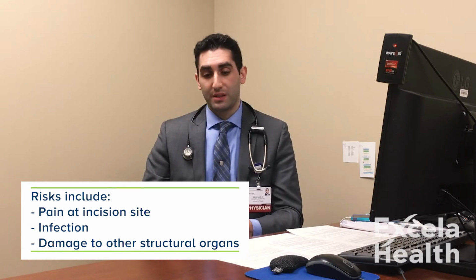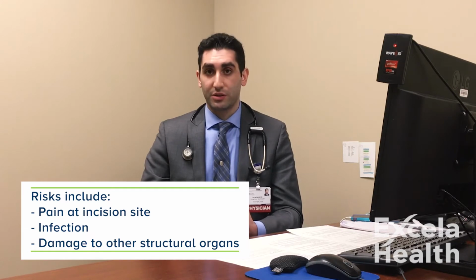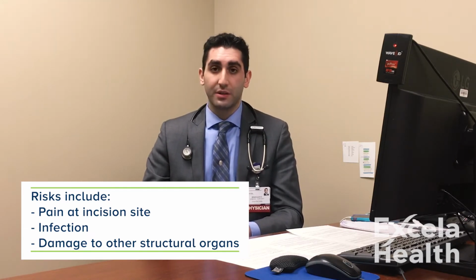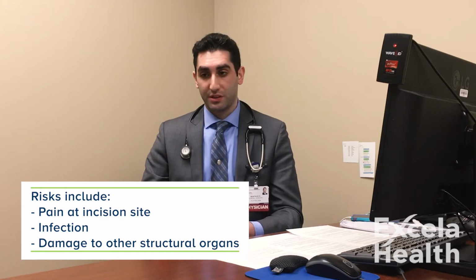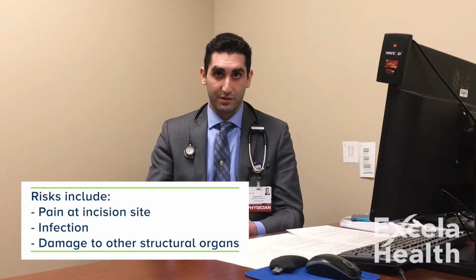The main thing would be damage to the other structures that are in the area. Now the other structures, as you could tell from the different pictures that we showed you, would be the stomach, or sometimes the ducts that connect to the gallbladder. Luckily, with the use of the robot and use of Firefly, we can see those structures a little better to help us prevent causing injury.